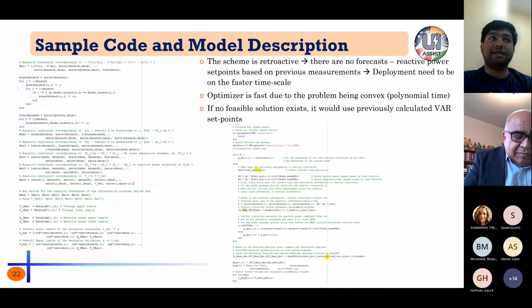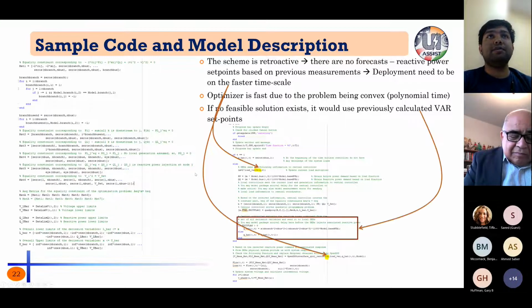However, given that this is a centralized scheme, I think the Avista system would already have forecasters, with a centralized ADMS built in, and that can be easily taken together and used as you want. The optimizer is fast because the problem is convex and solvable in polynomial time. We have also taken care of the case where no feasible solution exists. Here we want to ensure that the voltages are within the hard bound, and if we are not able to satisfy that, then we use the previously calculated var set points. Next slide, please.